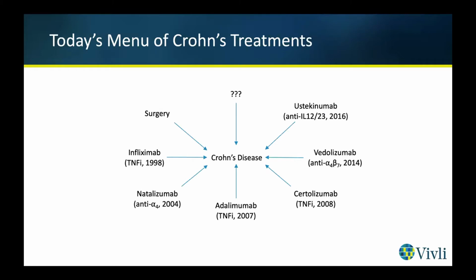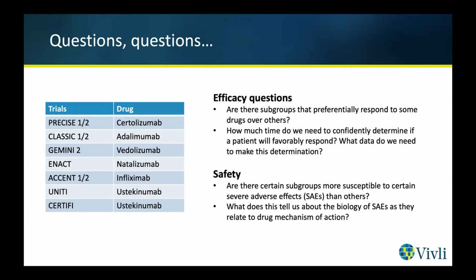Here's a menu of today's treatments for Crohn's. There are, of course, many interesting and pivotal trials on these treatments. And there are some questions that would require access to participant level data to answer, both questions about efficacy, such as which subgroups are more responsive to some drugs over others. An interesting question: how long do you need to wait to determine if a patient responds favorably? That's the kind of data you don't get from a summary level report from a manuscript. You really do want the individual participant level data.